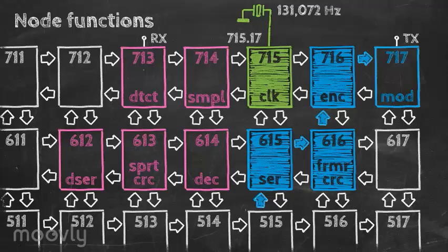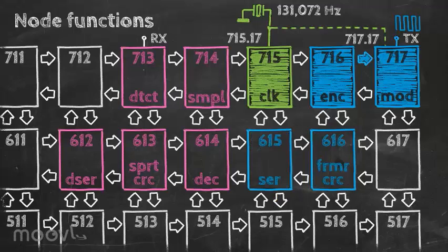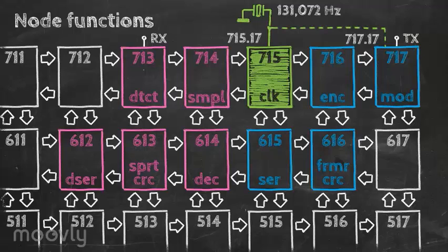Finally, the node 717 reads marks and spaces from the node 716 and modulates an output signal with corresponding waveforms by setting its analog output to a predefined voltage or the ground. The changes on the output pin are gated by the shared pin 17 that is internally connected to the pin 17 of the quartz oscillator. The transmission runs until the node 615 is informed about the end of data. Then the frame is closed, and soon the transmission is finished. When the modulator suspends, the whole path is ready for another transmission.